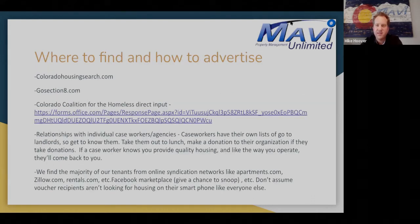Where to find these tenants and how to advertise. There's a couple of websites that we've got at the top here that are sort of go-to for either housing coordinators or housing recipients. For whatever reason, this is just sort of known in that world as a place to look, in addition to the normal online sites that you are probably used to advertising in. Coalition for the Homeless has a direct input. It's just an online form that you can input your information.